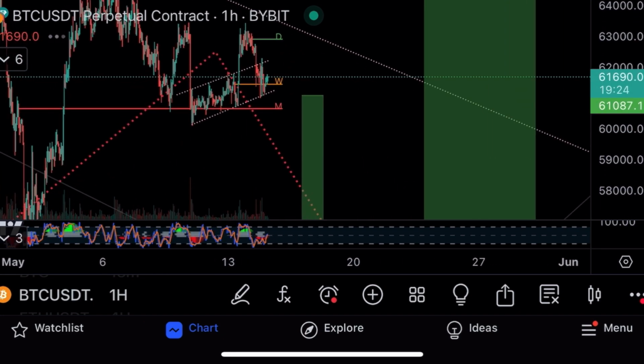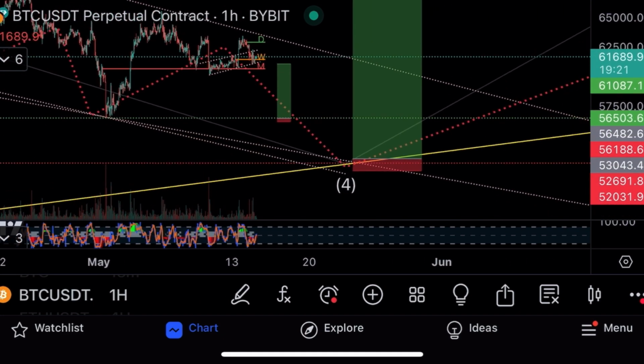Yeah, with the lowering volume, I mean, we did get a little spike, but it's nothing compared to before. That's my plan. That's my targets.